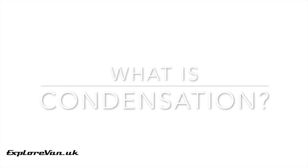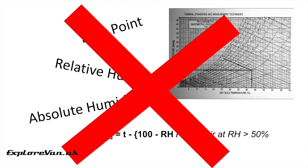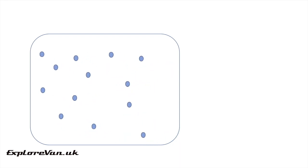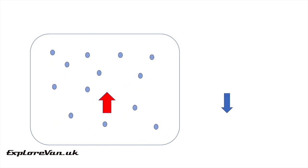Before we talk about how to avoid condensation, it's good to understand what it is. Here we could talk about dew point, relative humidity, absolute humidity and various calculations of condensation. But if you really want that level of detail, I'm sure you can look it up. So here are the basics. If you consider your van is a box, inside the box the air contains water vapour. That's just the way it is. When the temperature outside the van is colder than inside the van, the water vapour is attracted to and condenses on any cold surface it can find.